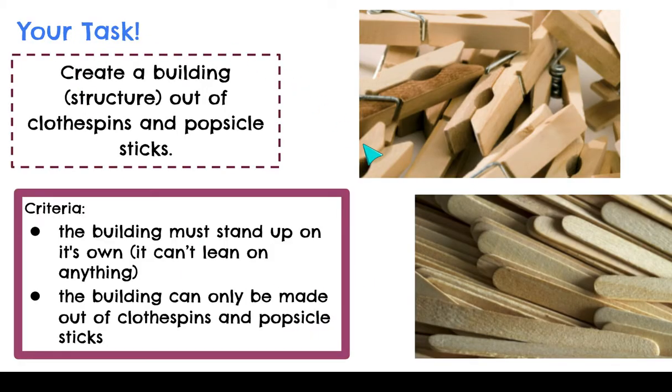So now let's get into your challenge or your task today. So your task today is to create a building, right? That's a structure. A structure is a building, a house, or a bridge. You're going to create a building today out of clothespins and popsicle sticks. And just like last time, we have criteria.